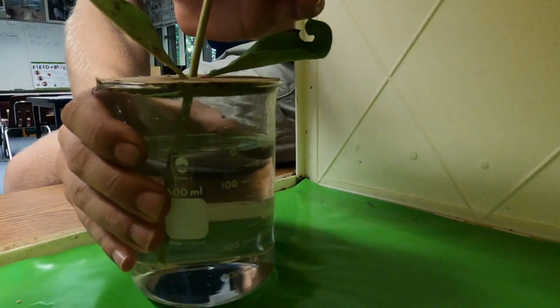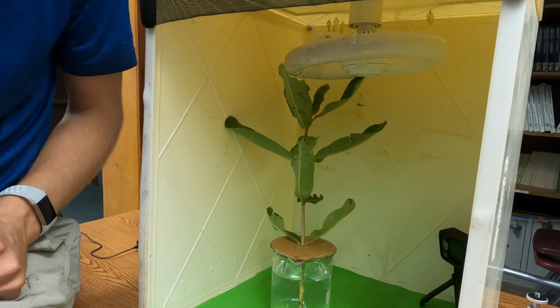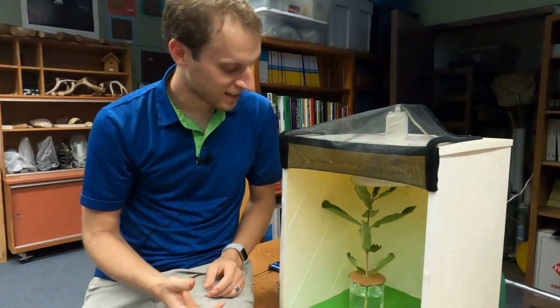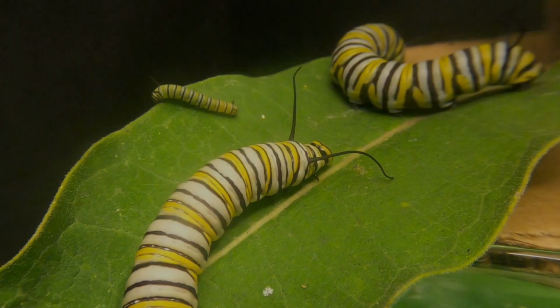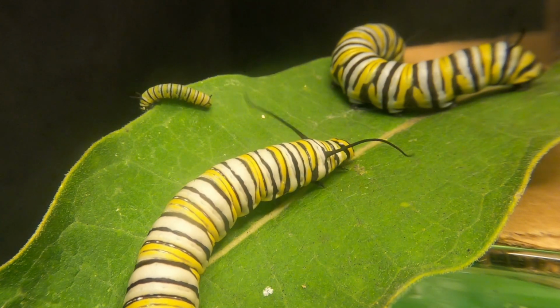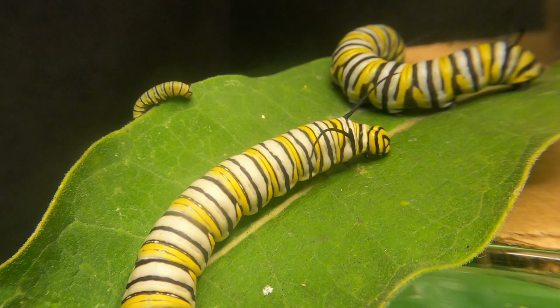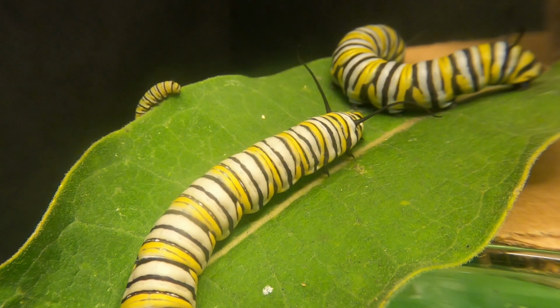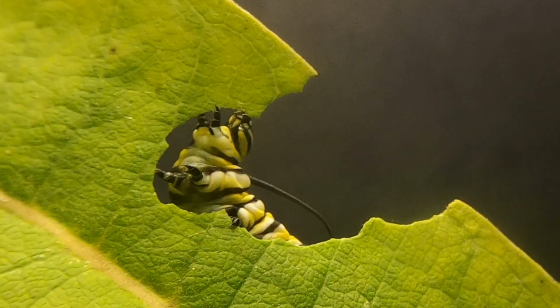Stick our plant in here. Then I'll just turn that light on, transfer the caterpillars across, and they are gonna have a feast. Over the next couple weeks, the Monarch caterpillars go from tiny to huge. By the time the Monarch caterpillars are fully grown, they are an estimated 3,000 times larger than when they first hatched. How do they do this? Well, by eating and eating and eating.